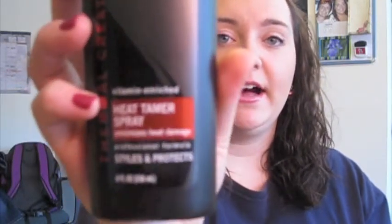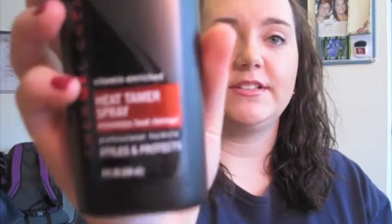I'll go with this. This is Tresemme, and it is the Thermal Creations Heat Tamer Spray. I don't know if it's focusing or not. Anyway, this is my absolute favorite heat tamer. I had a little problem at the beginning of March. I traveled and somehow the top got unscrewed and it spilled in my bag. So I was left without any.